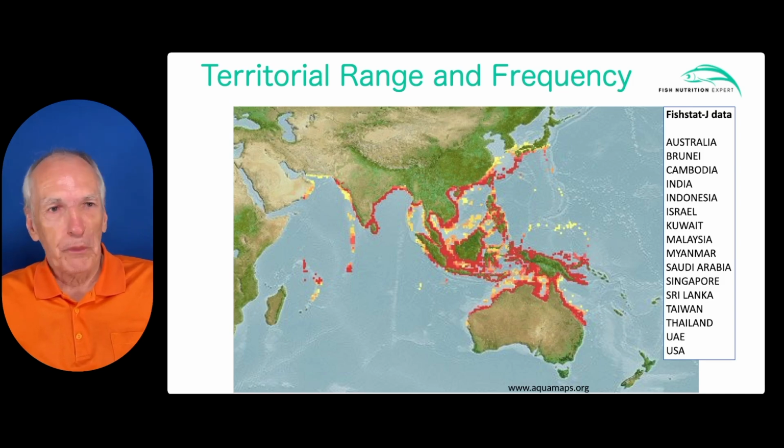What we see with the Asian sea bass, and when we talk about frequency, where you see yellow, this means the fish is present, but not necessarily in high density. And the areas that are bright red are places where the Asian sea bass is very commonly found, and it's regularly there.